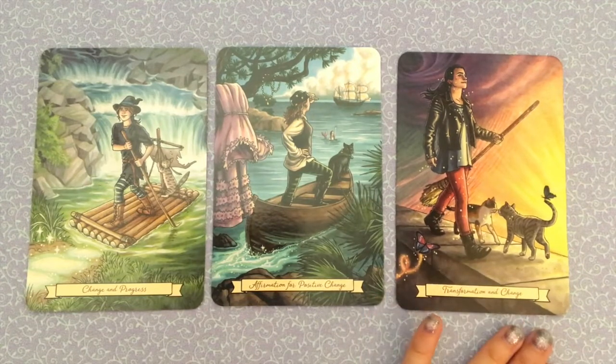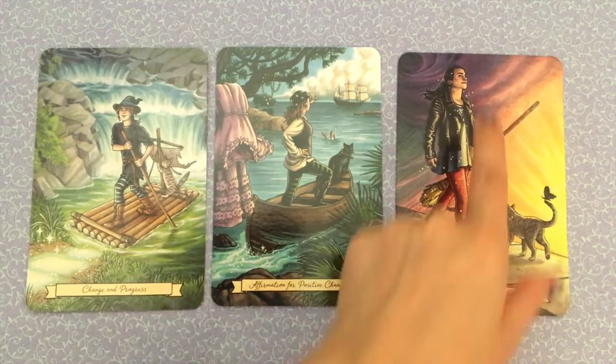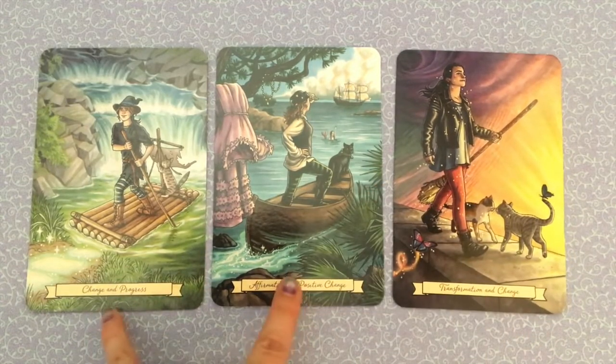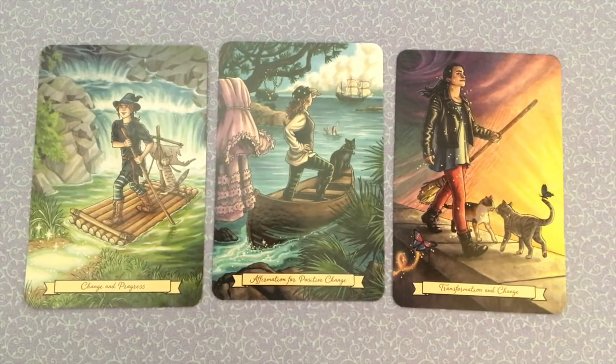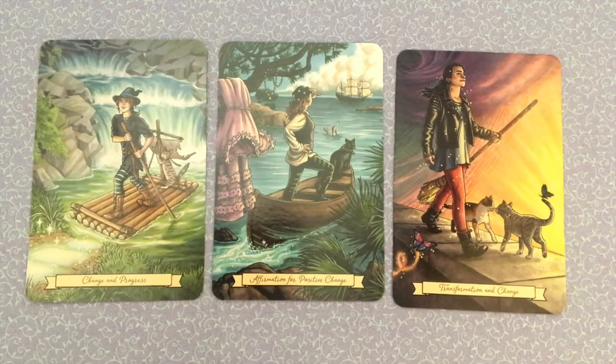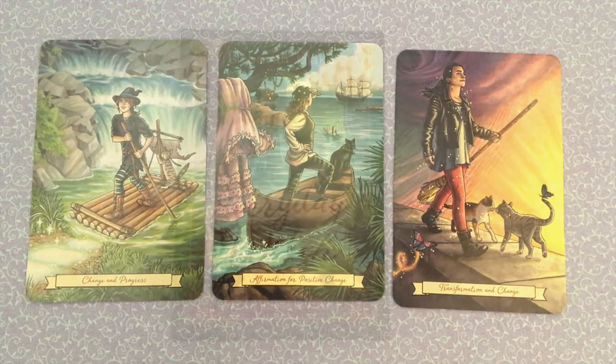This is the fire. No, this is where I get mixed up. I think this is the air element. Yes, this is the air element. These two are water. So, okay, great. And I can consult the guidebook and get some clarity on that. But I didn't want to consult the guidebook.